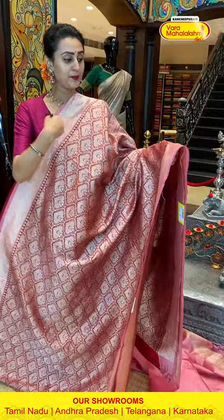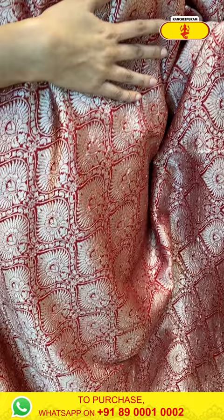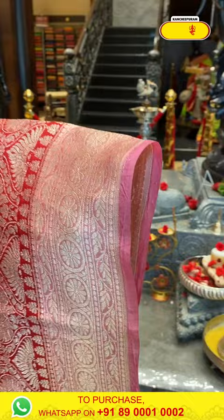Wow. Very lovely red and pink saree andi, gorgeous. Body muttum peda peda flower booties with some floral and paisley jal all over the body with beautiful gold zari. Very nice, very gorgeous and very pretty. And for the border, you've got peda peda flower booties. Also, we have some floral and leaf jal either sides with beautiful gold zari.